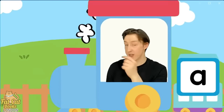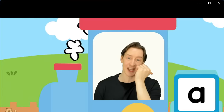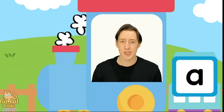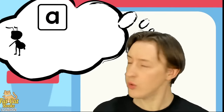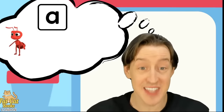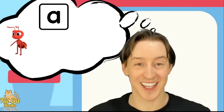Hello again, this is my steam train and I have a letter on the back. Do you know what letter that is? That's right, it's letter A. Now what sound does letter A make? I need to think of some words that start with letter A. What's that? Do you know? Ah, of course! It's an ant! Now let's pretend we're covered in ants and say ant. A-a-ant! You try!